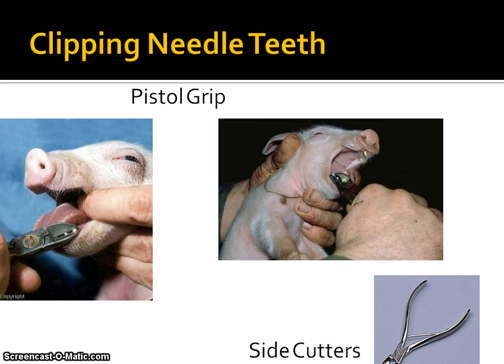The needle teeth are clipped to prevent piglets from biting each other or from biting the mother during nursing. There are 8 needle teeth total. A sharp side cutter is used and the piglet is held with a pistol grip. Pistol grip is formed by putting your left thumb in the crease behind the pig's ear and the left index finger in the corner of the mouth behind the teeth. If you are left-handed, then the right hand is used for grip instead. When cutting, be careful not to cut the gums or tongue, and be careful to leave a flat edge, not a sharp one, on the remainder of the tooth.